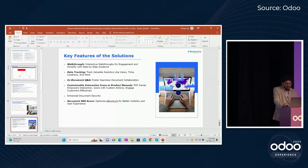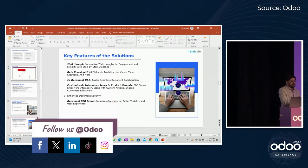Document Q&A sessions, customizable icon manuals that we have done. From an SEO perspective, it's very useful, where if you want to print out an e-brochure to give better visibility to your customer, rather than sending only a standard email, you send this interactive PDF, right? So it will be more interactive and have more chances of sales conversion.